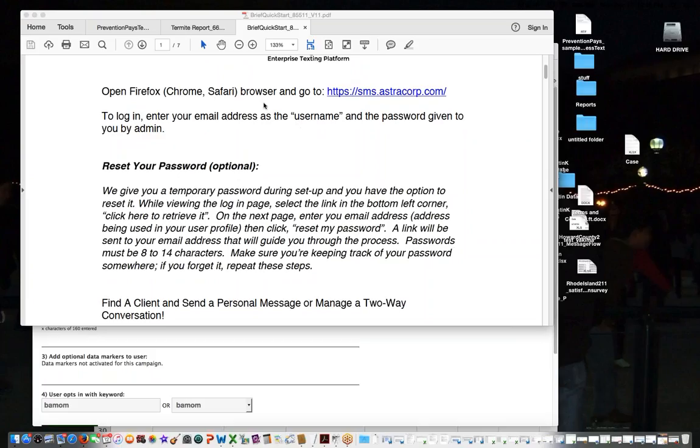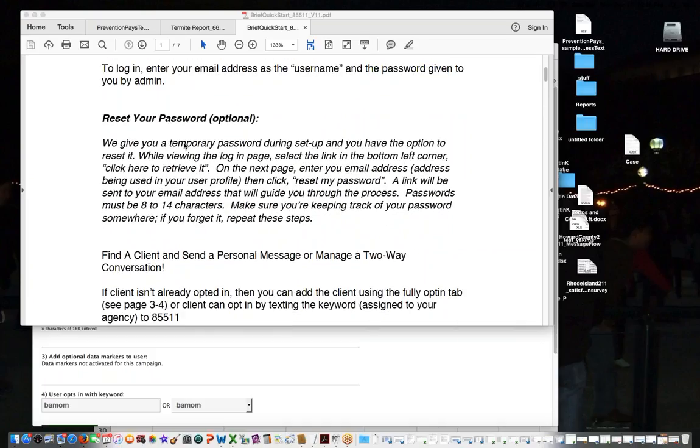To log in, you'll have an email, like I said, from admin@sms.astracorp, and it will provide you with your username, which is just your email address, and then it'll give you a password. And you can reset your password if you want. There's a reset link on the login page, and you don't need to know your prior password to create a new one. You just need to know your username, so your email address. But you can just use the default password that is given to you, and that will be in the email as well. So that email to activate will have your password.